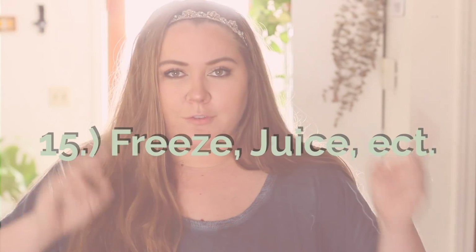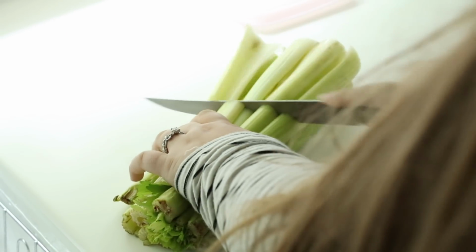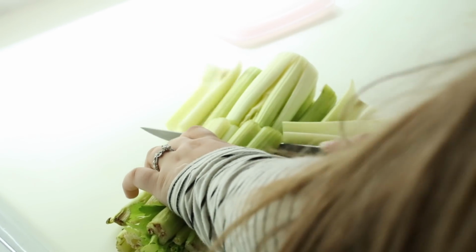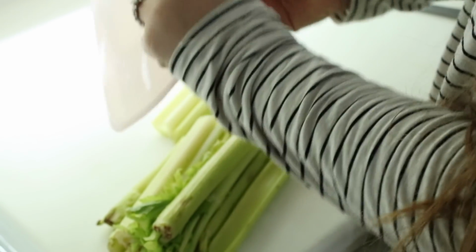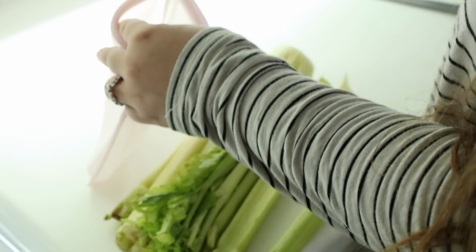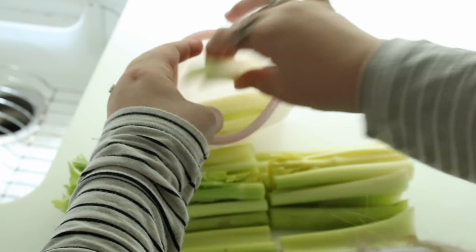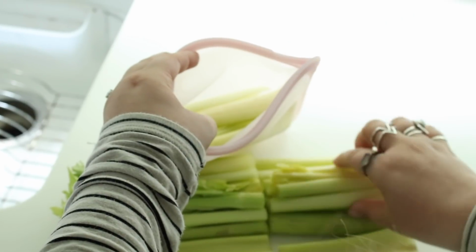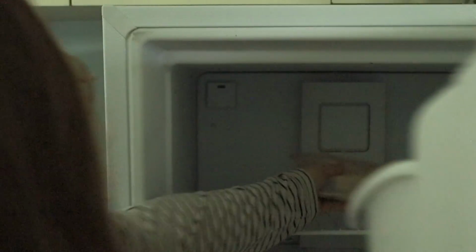Last but not least, freeze your food before it goes bad. Celery is something that I buy all the time because I have intentions of juicing it, but then I end up not remembering to juice it until it's almost bad. So actually you could do that too. Juice things that are going bad, freeze things that are going bad. Keep inventory of your fridge on what's going bad. It is a free way to reduce your food waste, and you can start doing that literally right now. And that is not only free, but will save you money because you don't have to buy more food because it went bad.